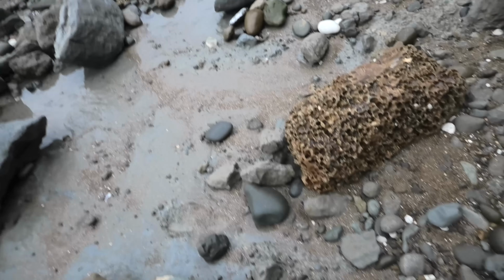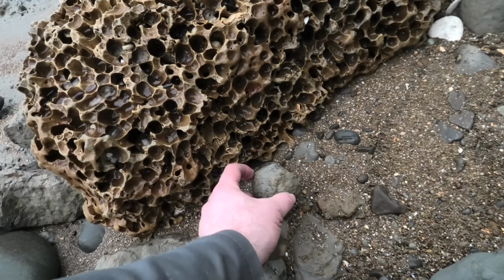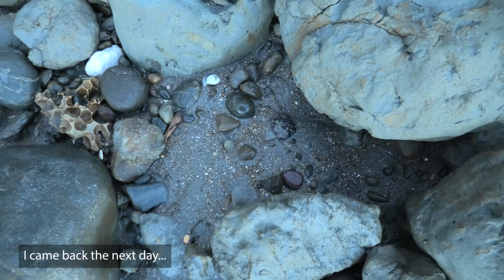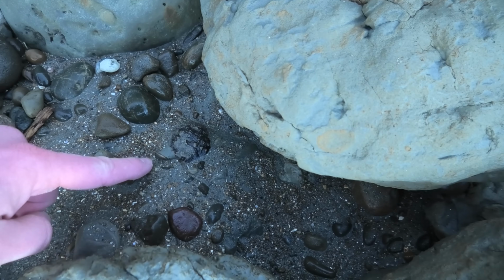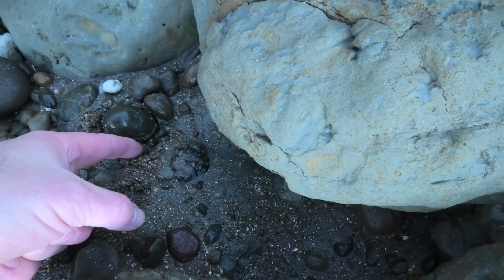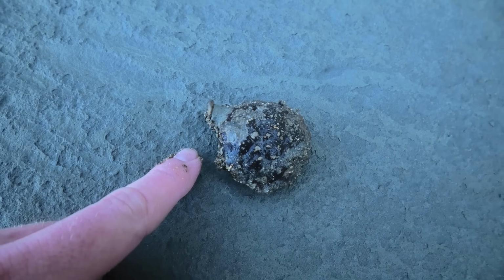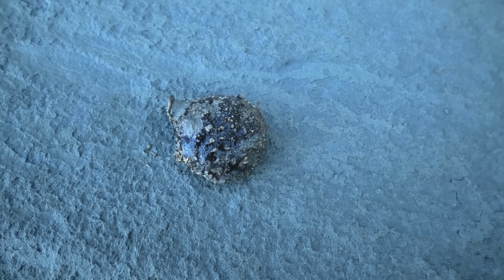Carry on looking here. There's been a few nice fossils here, actually. I almost thought it was another one. Don't think so. See if you can spot the fossil. I think that's a fossil. It hasn't even got a concretion around it. It's a good start to the hunt. See how tiny it is. There's one leg there, I think, and it's just the carapace without the pincers.